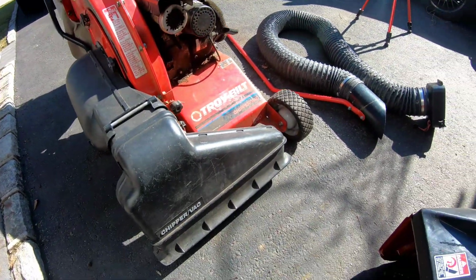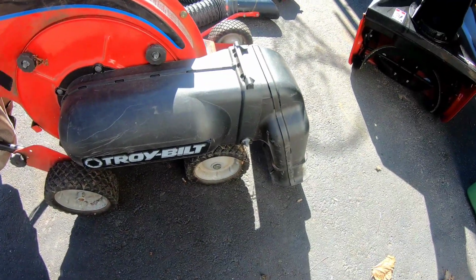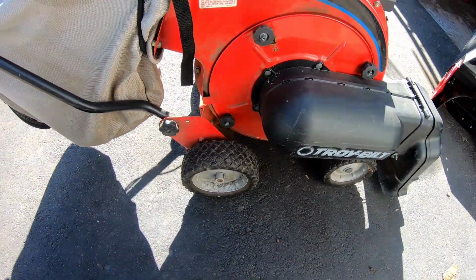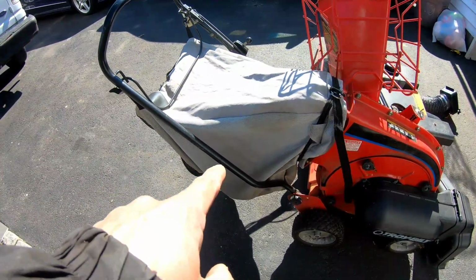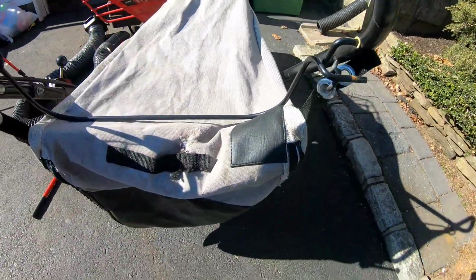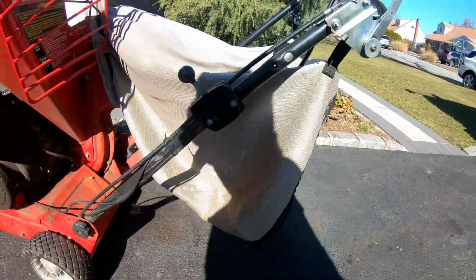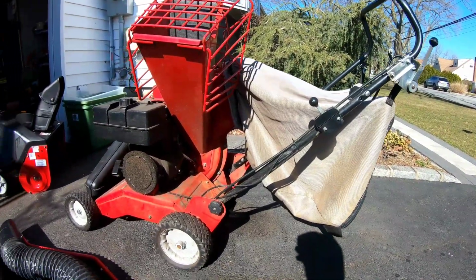Looks to be in good shape. The vacuum apparatus here does not have any cracks in it. Looks complete. Wheels okay, other than the fact that it's locked. Bonus is this bag. Usually these things don't come with bags because they're all ripped and trashed. There's a little bit of wear there, but other than that, man, it's a good bag. And what else is always missing when you find these things?